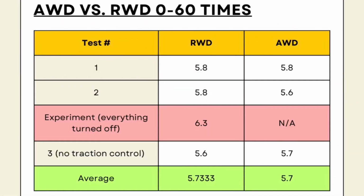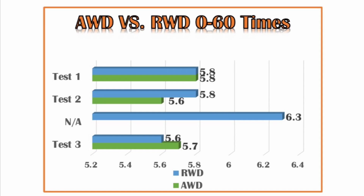The last part of the video, guys, I want to sum everything up and also talk about personal preferences and needs. So number one, overall, the all-wheel drive performed better. I put the data into a table, and the red is the experiment which didn't count, and green is the average. The all-wheel drive wins by 0.0333 repeating. I also put the information into a horizontal bar chart just to make it look more visually appealing for you guys, but the all-wheel drive wins barely by 0.033 repeating.